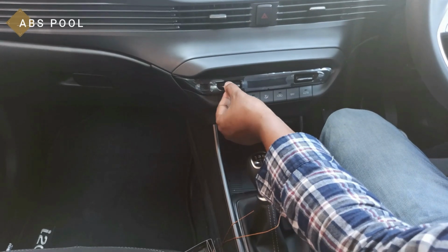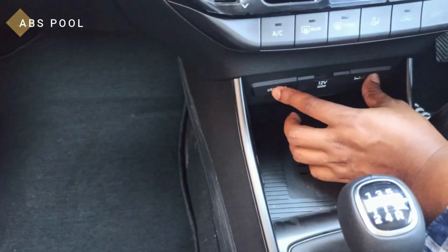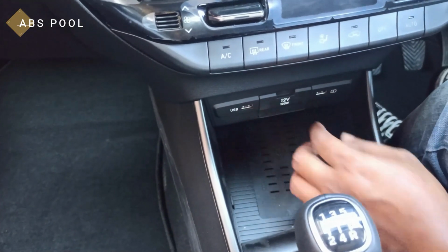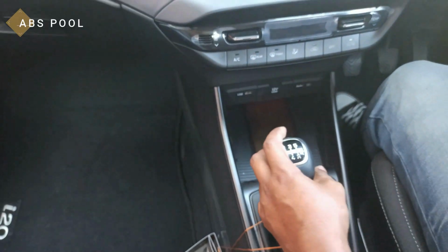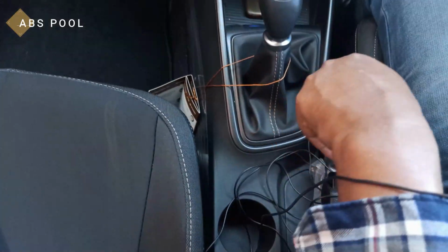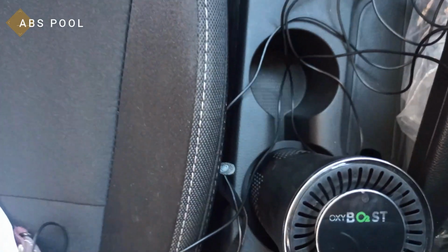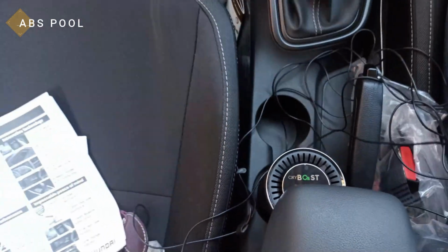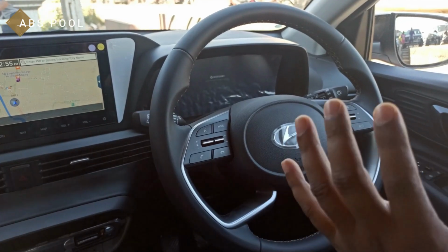We get automatic climate control, and we can see here touch buttons with a different style, and two USB ports and a 12 volt outlet. And this is the cool pad, the wireless charging. There is a 5 speed manual transmission, two cup holders and an air purifier.